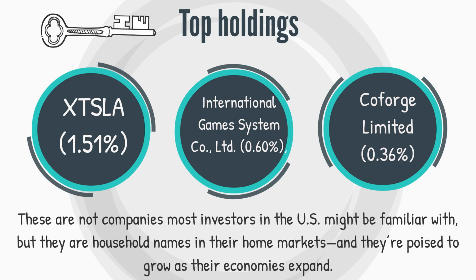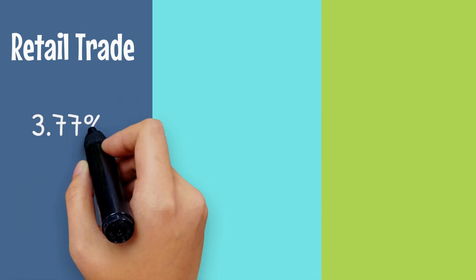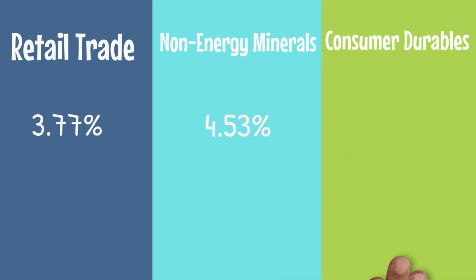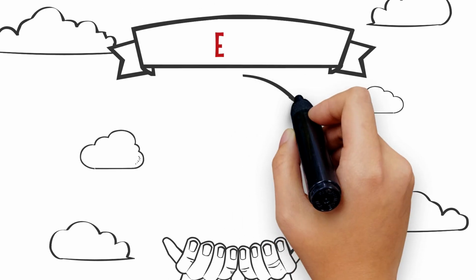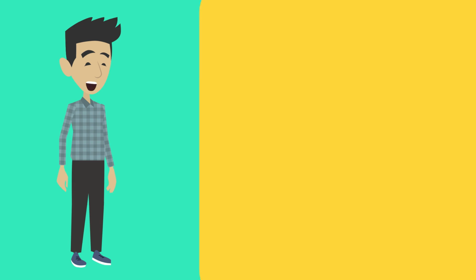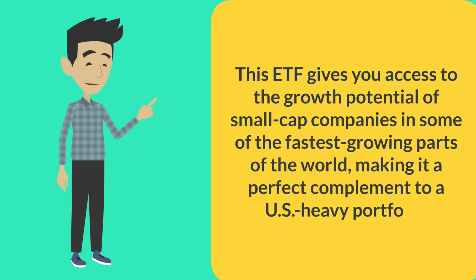economies expand. One of the biggest advantages of EEMS is the exposure it offers to regions and sectors that aren't typically part of most investors' portfolios. With holdings in areas like retail trade, 3.77%, non-energy minerals, 4.53%, and consumer durables, 3.34%. You're getting in on the ground floor of sectors that are critical to the development of emerging economies. If you're looking to diversify not just by company size but by geography, EEMS is a strong choice. This ETF gives you access to the growth potential of small-cap companies in some of the fastest-growing parts of the world, making it a perfect complement to a U.S.-heavy portfolio.